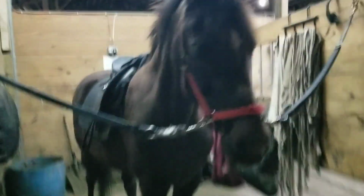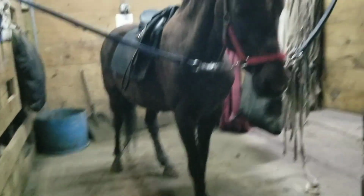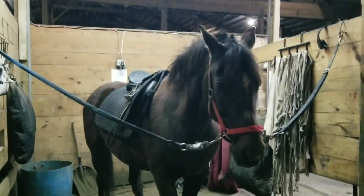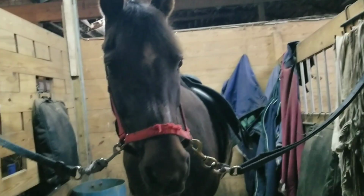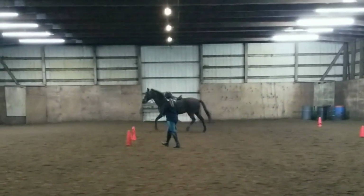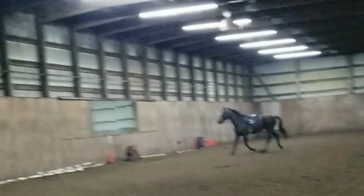So then it's time we relearn how to canter, get that canter confidence back on Miss Tony. She's a 27-year-old mare. She's a Morgan, and she is a dressage horse and has competed in pretty high-level dressage. So here I am learning how to free lunge with her before we ride.